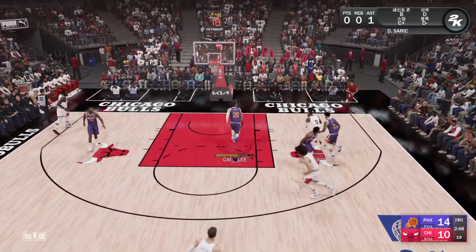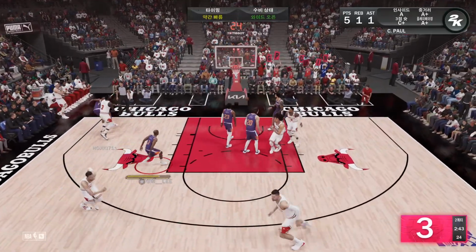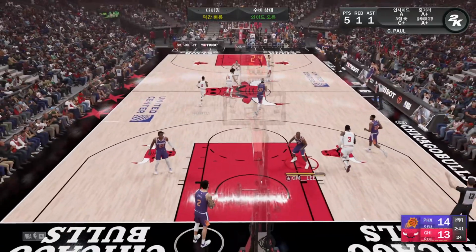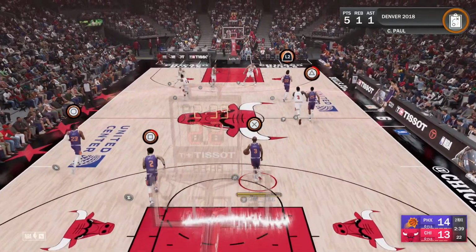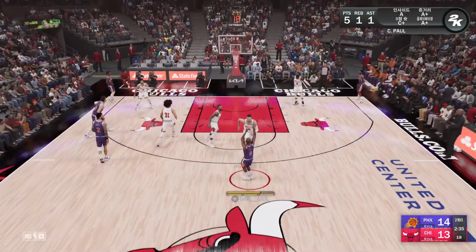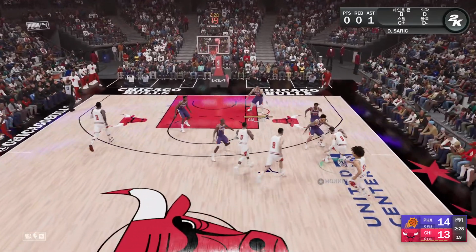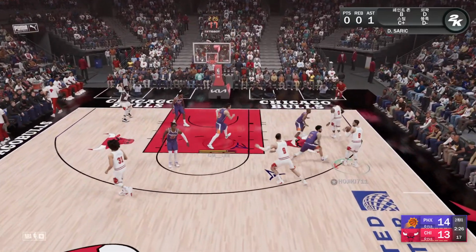D.A., thank you. Outside, LaVine. Lets the 3 fly. Good. Great play by Lillard to set it up. Now just a 1-point Suns lead. The high basketball IQ of Damian Lillard showing up, moving the ball to the open man. Here's Chicago. They've outscored them 10 points to 2 during this run.